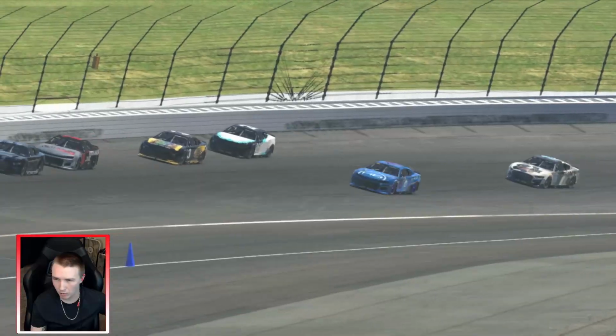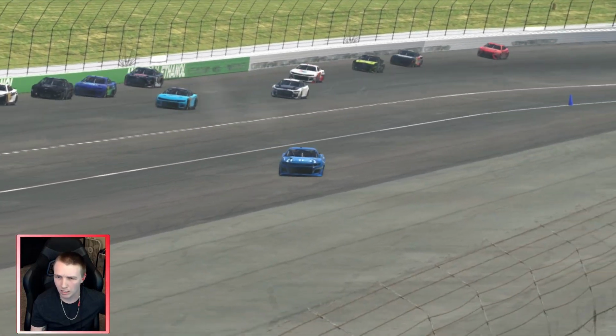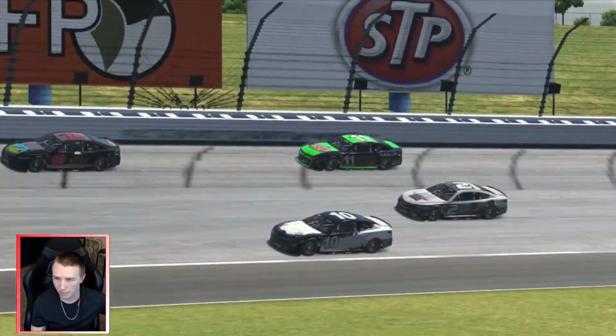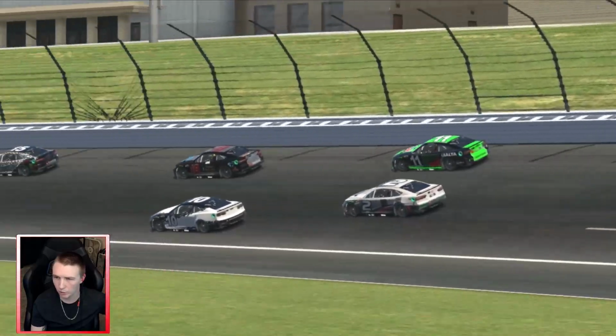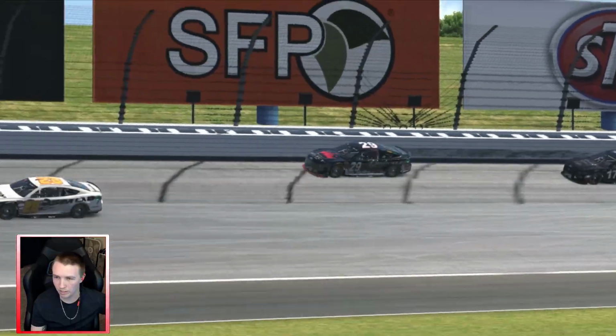Back green. I think we had a pretty quick caution. Or no, I think we had a few laps. He clipped the inside of the 20, saved it. I think this is where I scraped the wall off of turn 2, just barely. Literally just barely scraped it.